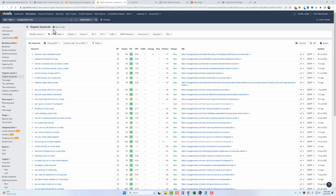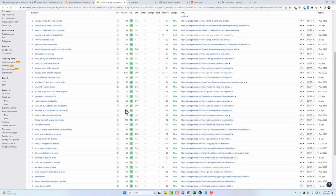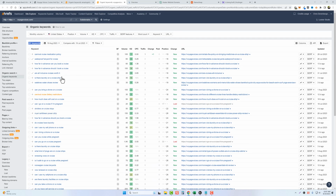For VoyageVoices.com, you can see it currently has 261 keywords already. Most of these are a little more competitive in this niche, but you can see here that they're on the second and third pages, most of them. So I have a lot of work to do on this one yet for backlinking and building authority before we can really get these keywords, especially the ones that bring in a lot more search volume, ranked at the top of Google.